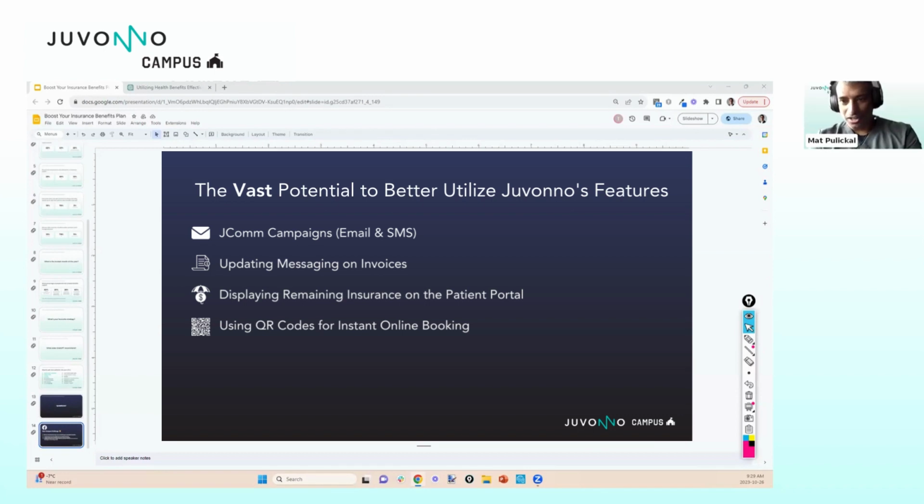Actually, Sanjeev, here's an idea. Sorry. I find a lot of people are not using the options that Juvonno has. I've been using Juvonno since 2010. So I'm obviously heavily biased, but it has a lot of options that people don't use, and it has a lot of options that other billing softwares don't have. So you should really look into that.